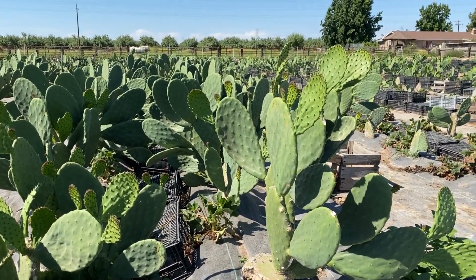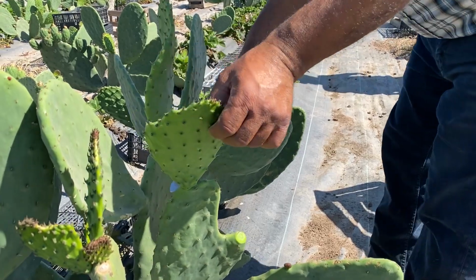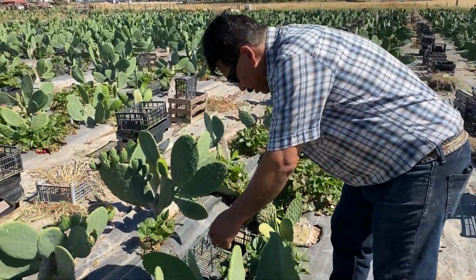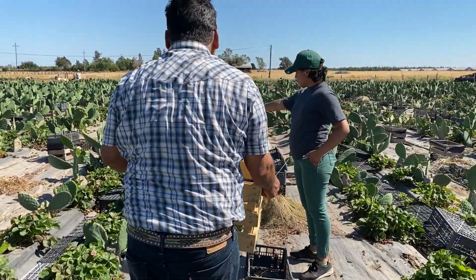So one of the things that we plan to do soon is open up a farm stand, and the refrigeration at the farm stand will help us keep our produce fresh longer and attract more of those local customers that, through word of mouth, find out about our produce.